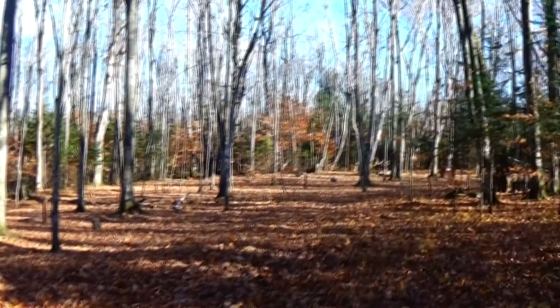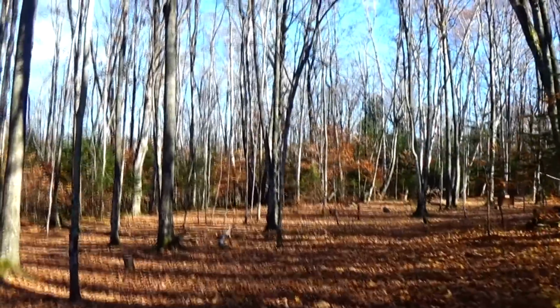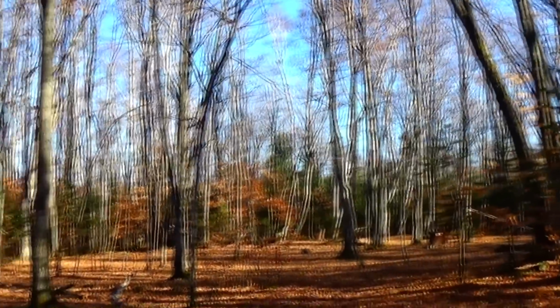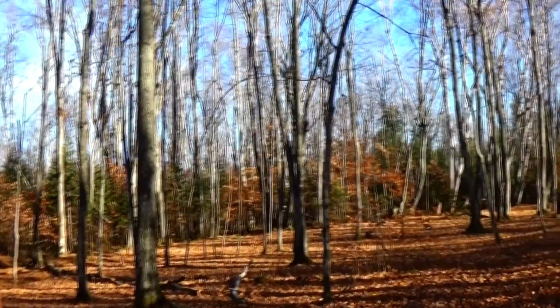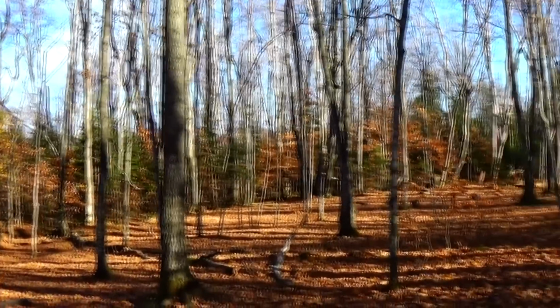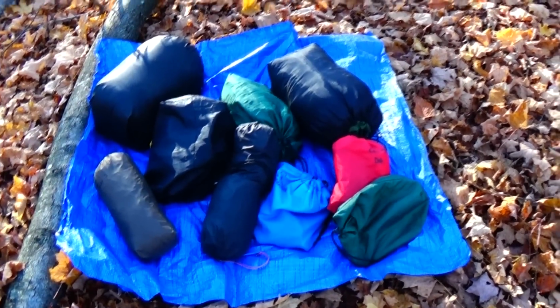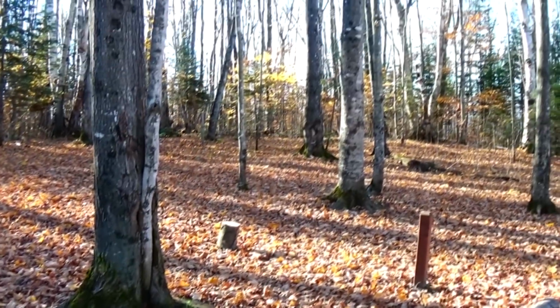I'll be setting up my hammock somewhere over here. One good thing about the Cliffs Campground is that you can get a cell phone signal. In many areas at Pictured Rocks, there's no signal. I have everything laid out on this ground tarp, and I'm going to set my hammock up right here.